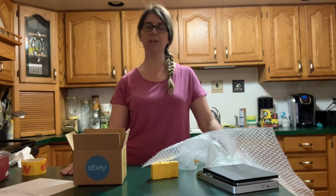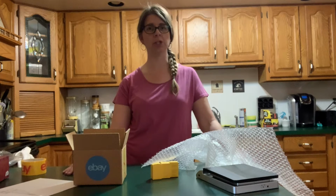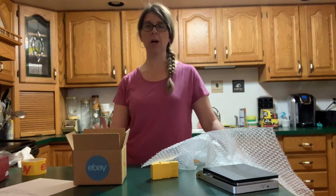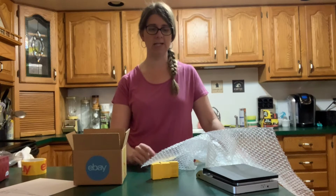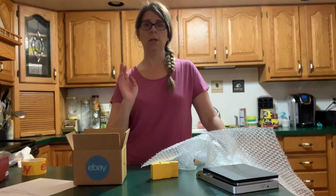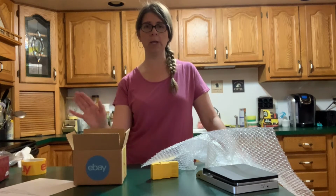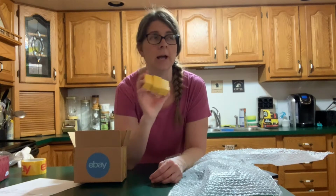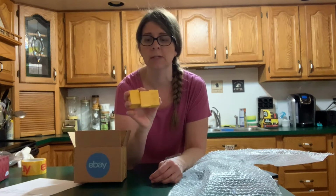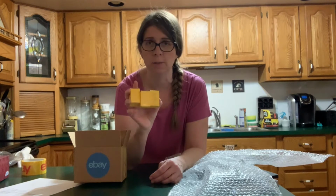For those of you new here, I'm Tina, I'm a full-time reseller, and today I'm going to show you how I ship out perfume. Now, a couple things you need to know about shipping perfume. First of all, it's actually prohibited from going internationally. This contains alcohol. I believe all perfume contains alcohol. This cannot ship internationally. This cannot ship priority.